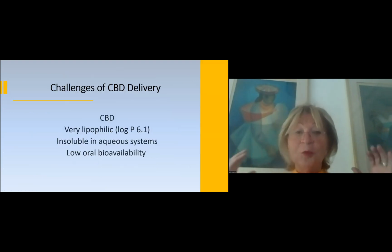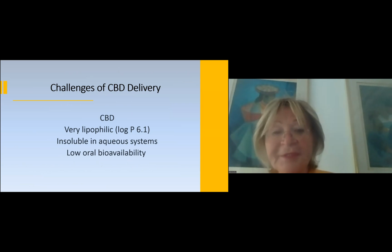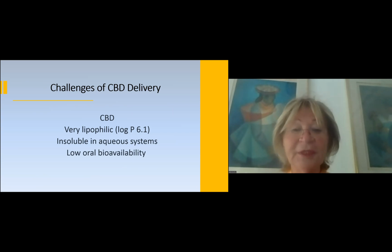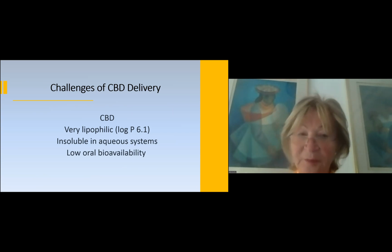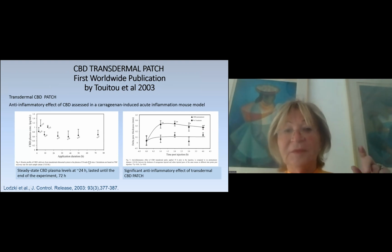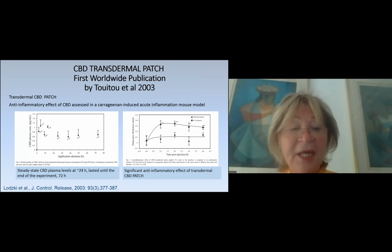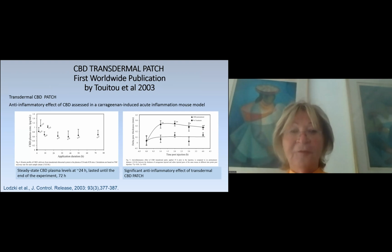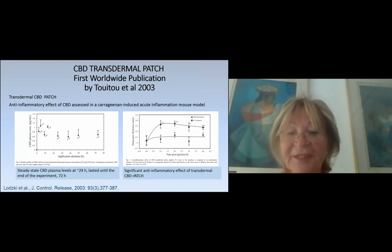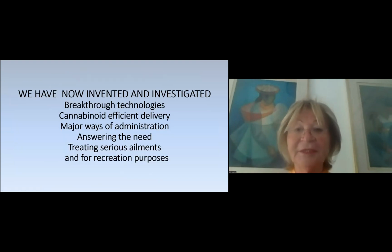However, to formulate CBD is a challenge. Why? Because CBD is very lipophilic, with a log P of 6.1, is insoluble in water, and has a low oral bioavailability. So here again, many years ago, we ran the first study with CBD transdermal in 2003. And here we have shown that by formulating a transdermal patch with CBD, we can show a very significant anti-inflammatory effect. Now, what I'm presenting today.